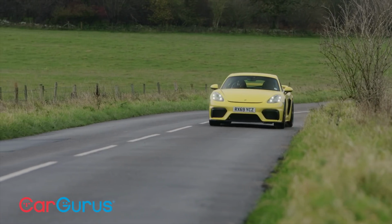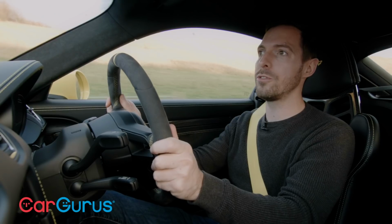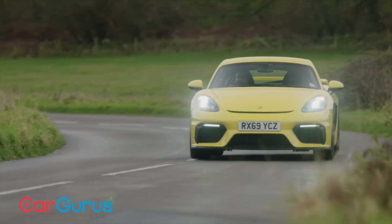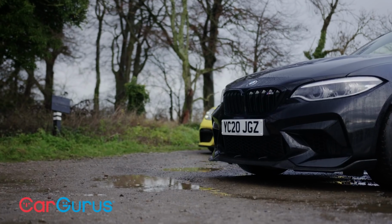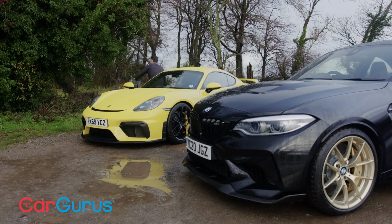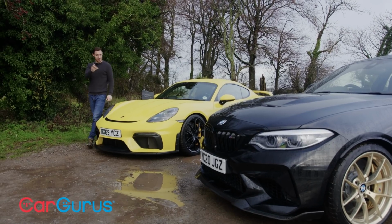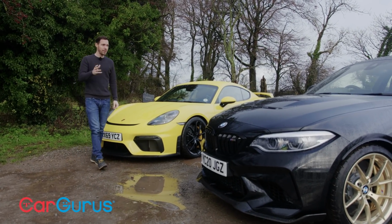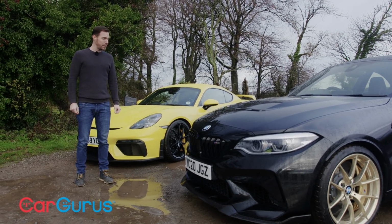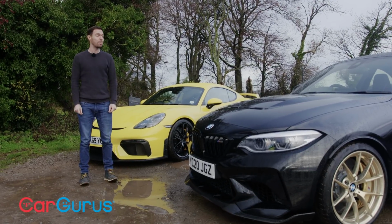If the M2 CS had suspension that was as well resolved as this GT4's, this would be a very close contest. But it isn't, which means the 718 Cayman GT4 wins. It's just more rewarding to drive, both because of its howling engine and its sublime chassis. So well done, Porsche. But you know what? The M2 CS is the best driver's BMW for a very long time. It's fantastic. But is it £23,000 better than the also fantastic M2 Competition?